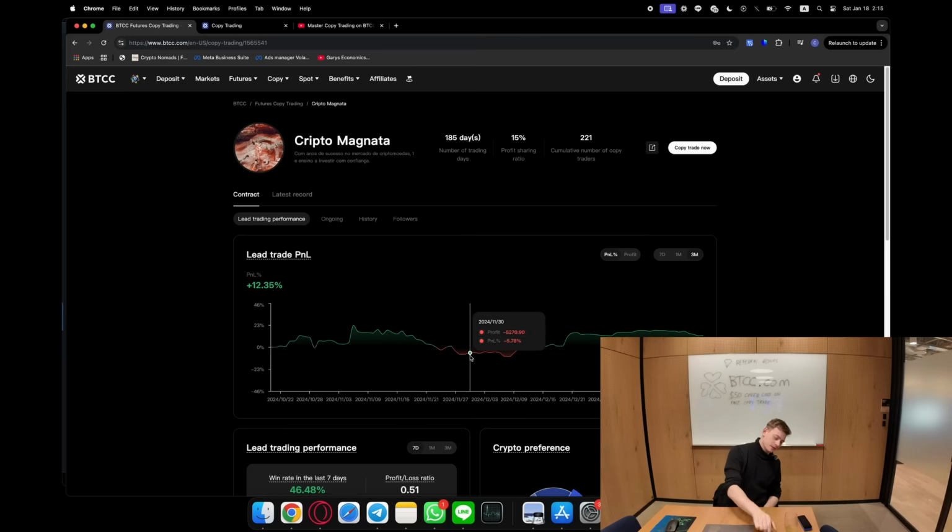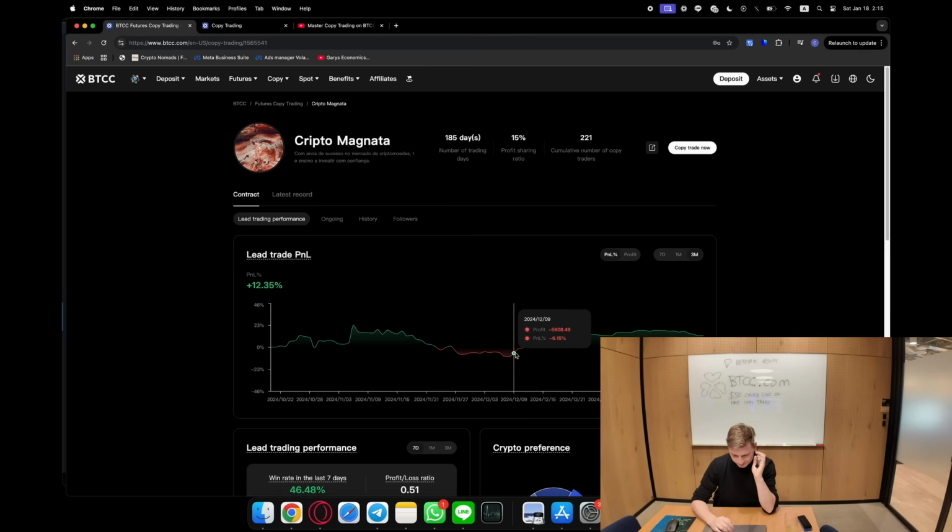This is where it doesn't get so easy for beginners. This is not a very good record in my eyes, but Bitcoin. You see how much he puts in. Ripple, Sol, Ethereum, Bitcoin. Half is other.